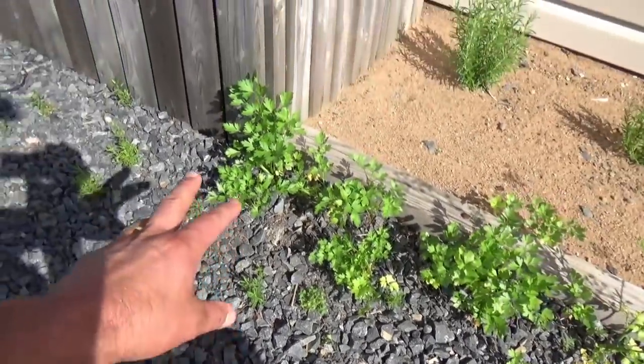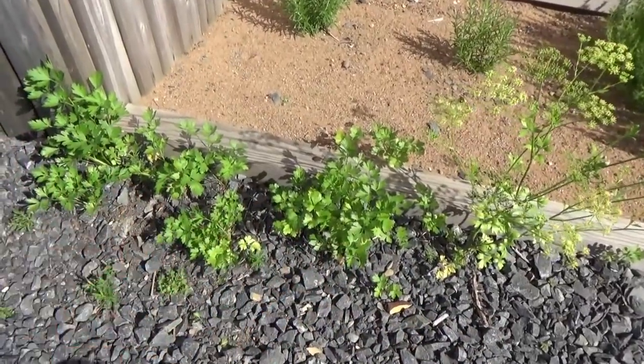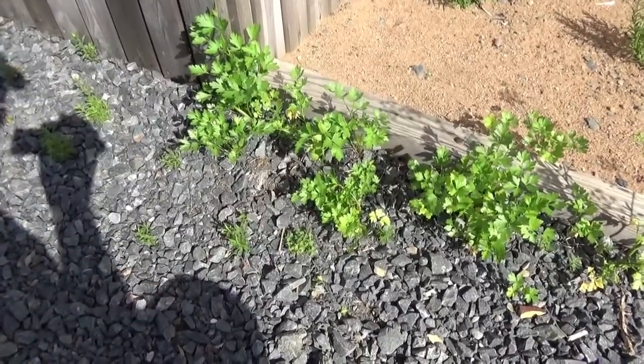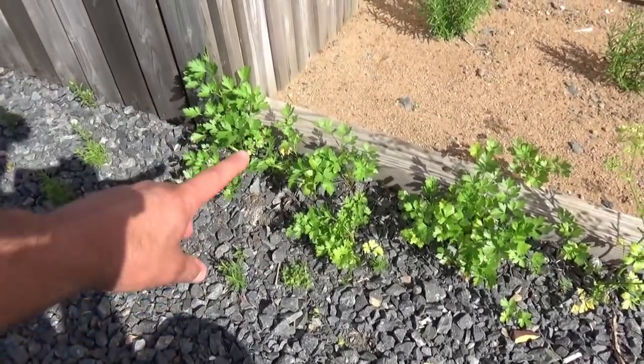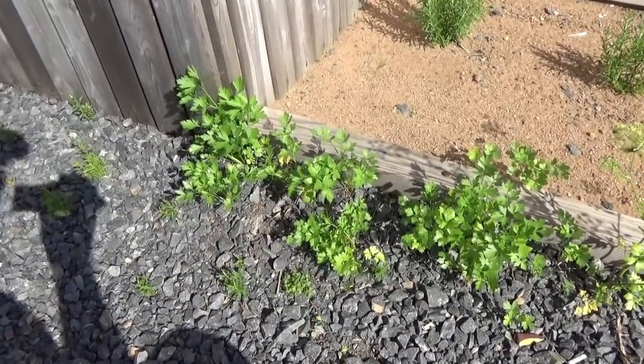I don't really want stuff growing here, right? I sort of want it to look clean. But I decided to let it all go just because, hey, the more the merrier, especially this parsley. I'm just picking these as we need them for cooking and stuff.